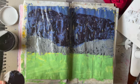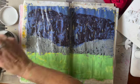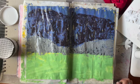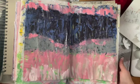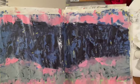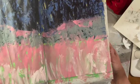Okay, well, that's what it is. All right, we'll be back after it dries. All right, I forgot the camera was off, so I kept going with the paint. So let me just bring you up here and show you what I did. Just had to add some pink, you know.